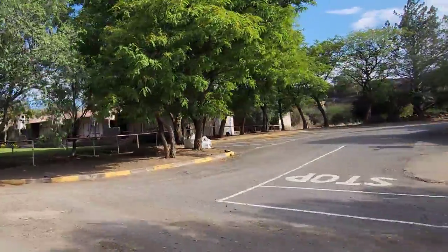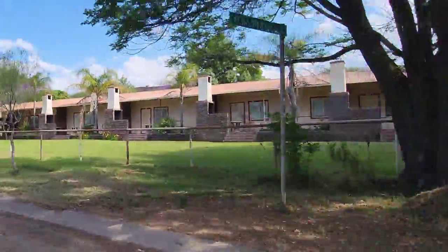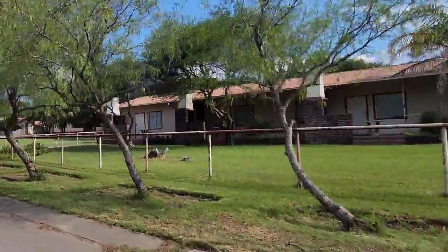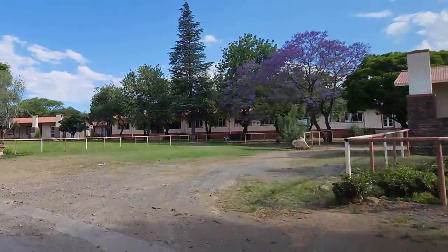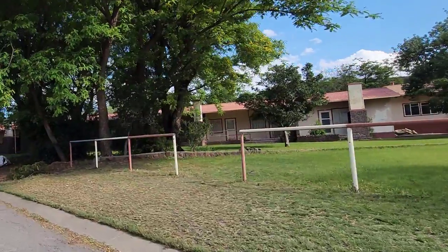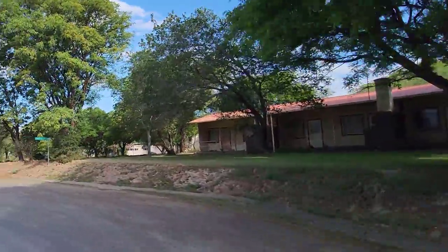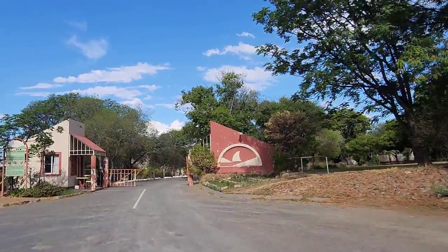Look at these little chalets. I like them. I wonder if people live here or if this is the holiday resort. I think this is the holiday resort though. That's all vacant though. Yes. There it says, Vanderkloof Holiday Resort. Okay. They're probably busy in peak times for the most part. Yeah.